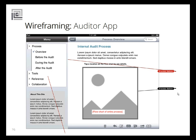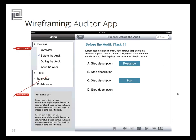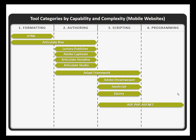Here's one where I used built-in shapes for menus and graphics, and typed in basic information on what the buttons are, what kinds of navigation will be happening, and what kind of text will be on the screen. That's the kind of stuff you need to do in wireframing. This was developed for an iPad application, so you would do it, of course, for whatever device form factor you were going to be using. So that gives you an idea of what you can do with wireframing.